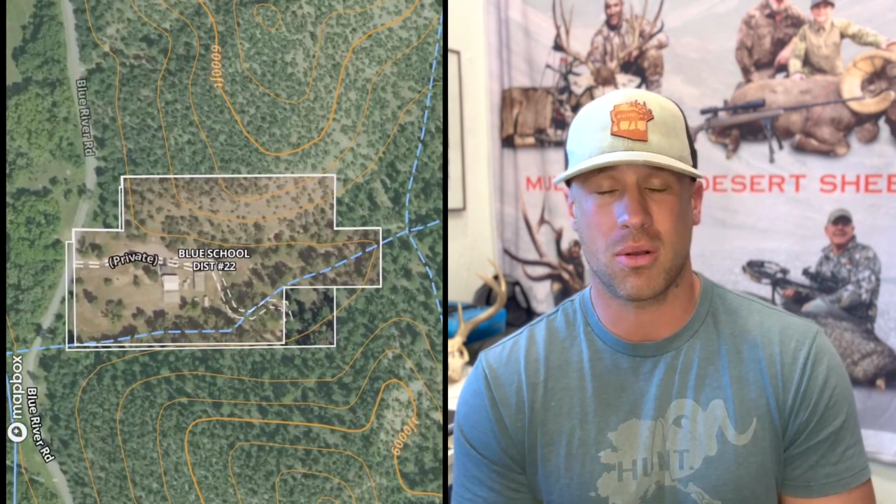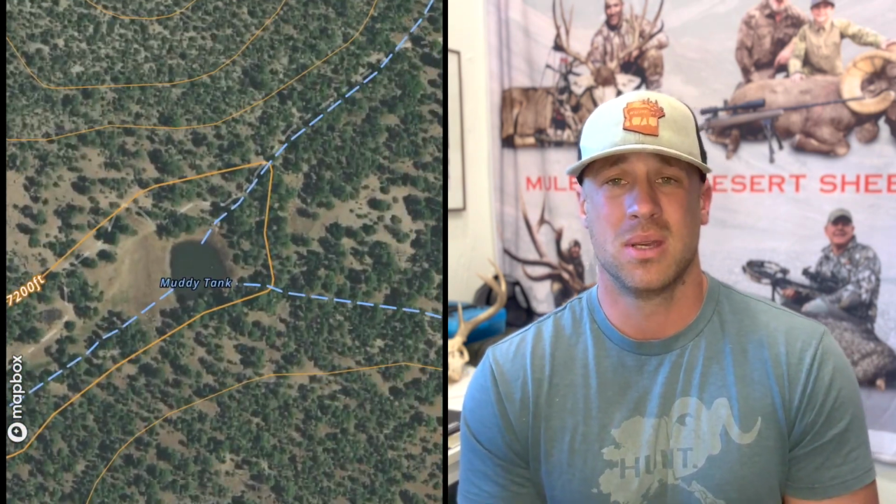They're bugling. This is not a unit where you're hoping you'll hear a bugle. These elk are bugling. They're going to bugle. They're very healthy. Unit 27 is very high elevation. It looks very similar to other places that I've seen in Montana or Wyoming. It's all ponderosa pines until you drop elevation a couple thousand feet. Big meadows, big canyons, big mountains.